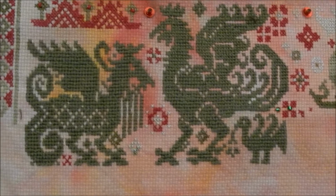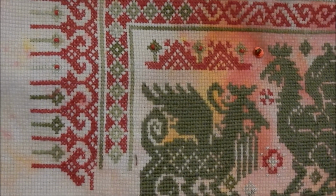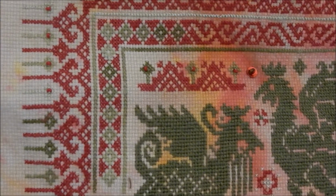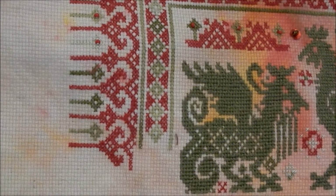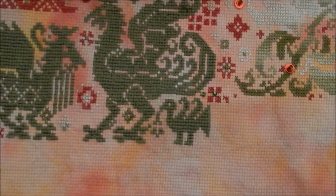And the dragons I'm doing in a solid color. The border I'm doing in the variegated colors, or the red is 498. And the green that I'm using in the border is 94. That's a variegated floss from DMC. And you can see I have beads and some sequins that I'm adding to the design. And I really love this piece. This is on a piece of 18 count Aida that I dyed myself. And that's another stitch I really like.